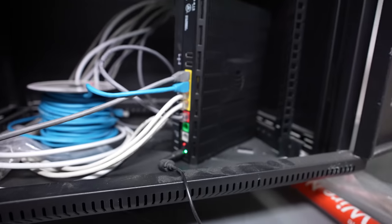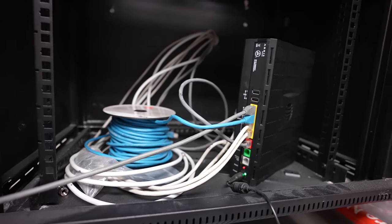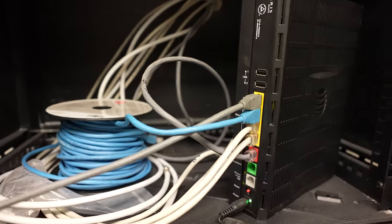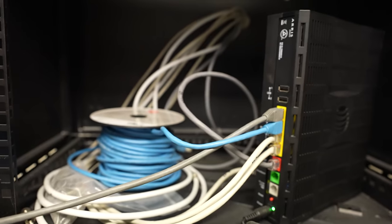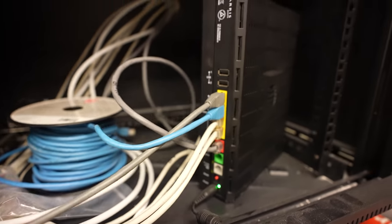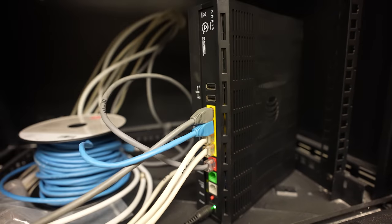This is the existing configuration. This is what a professional YouTuber is using right now somewhere in the world. It's an ISP provided modem from AT&T, no router connected, pretty sad and depressing. Also, I haven't dusted it probably since the day I moved in here.